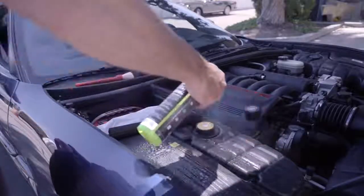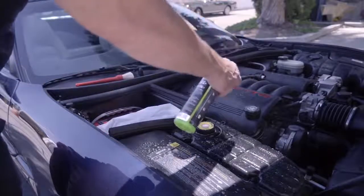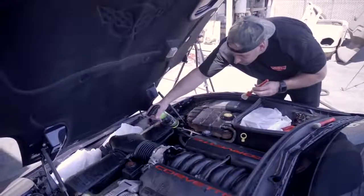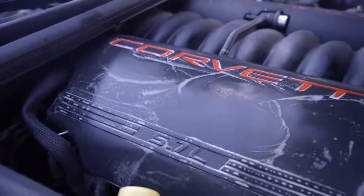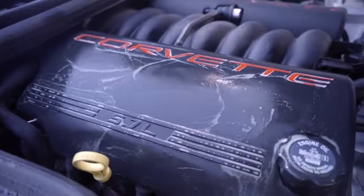Once you've got everything rinsed down and ready to rock and roll, spray a liberal amount of all-purpose cleaner. How much you're going to need here is going to vary based on how dirty your engine bay is. One thing to note though, you want to stay away from oversaturating any electrical connections. Most newer connections are sealed and weatherproof, but you definitely don't want to take any chances.